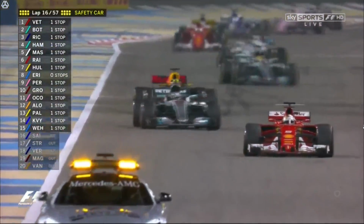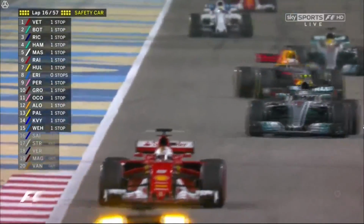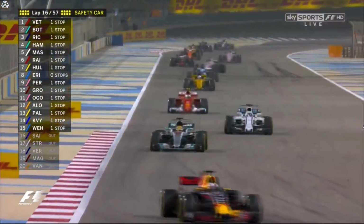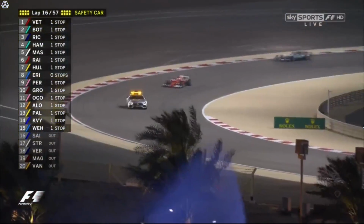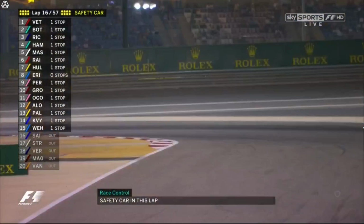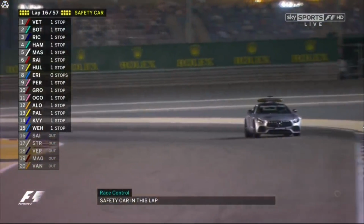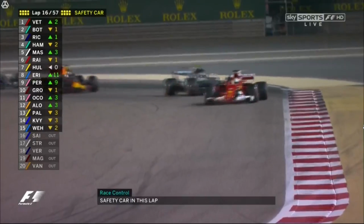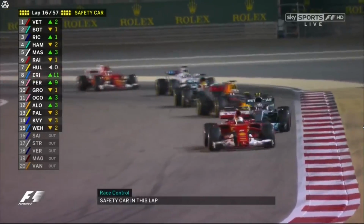Softs, they might make it, we'll see. What have we got, 29 degrees track temperature now? Yep. I think they'd have to babysit them a little bit, have to nurse them to the end. That's just thrown another double six, hasn't it, with Vettel and Bottas on the super softs and Ricciardo, Hamilton and Massa on the softs. Top five. Safety car coming in at the end of this lap.